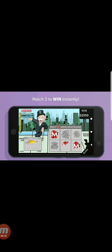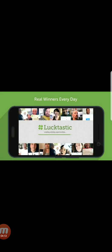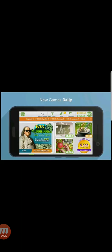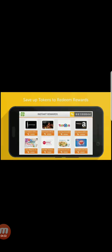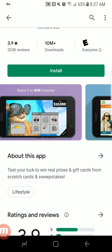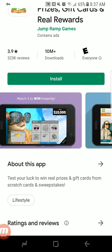And then, like we already said, they do have scratchers. I think they just repeated the images to show you more options that they have. For instance, if you wanted to use your tokens to redeem gift cards, they show you more options here. Okay, so now we have more of an understanding as to how this app works and everything.